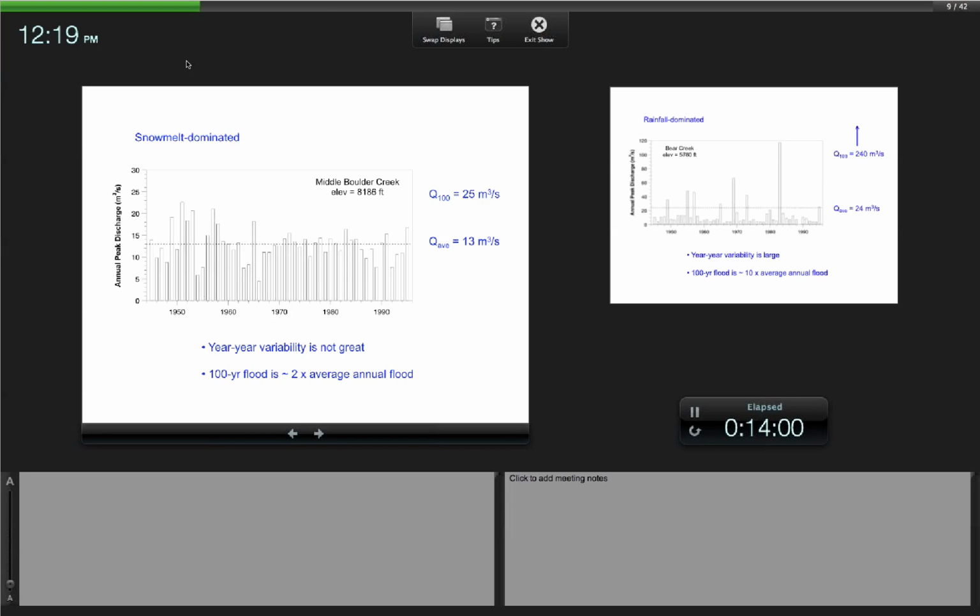And for this particular creek, it's 25 cubic meters per second, which turns out to be about 2 times the average. And I'll tell you this now: this is pretty typical of streams that are fed by snowmelt high in the mountains.